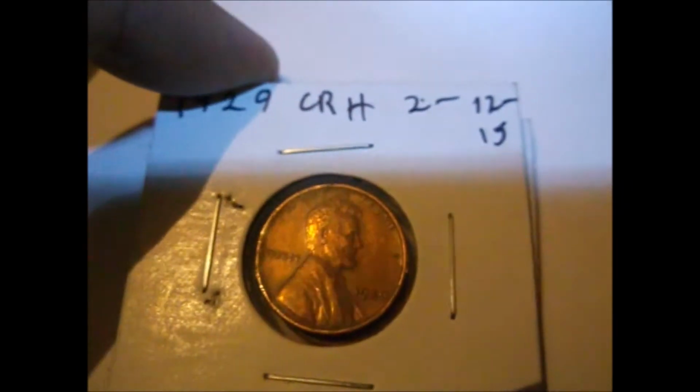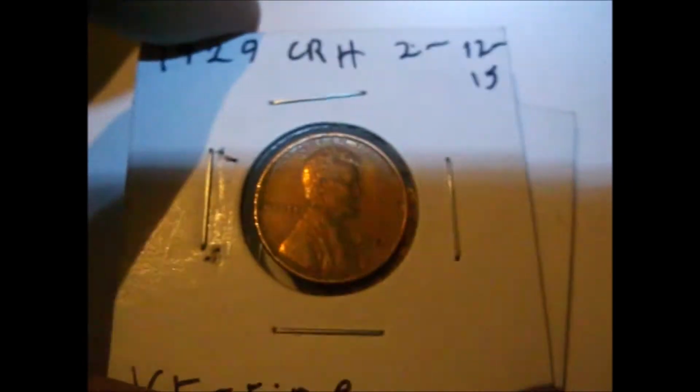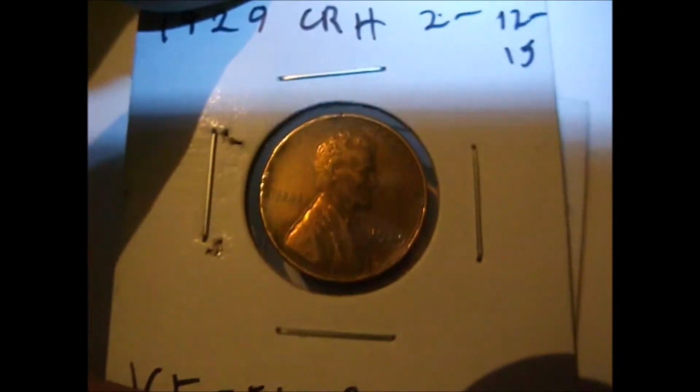1970 Canadian, 78, and a 83. Got two really cool ones. Really good condition, except for a couple dings in the rim. 1929. And I got a Denver uncirculated mint set token in a roll. Anyways, that's my hunt.